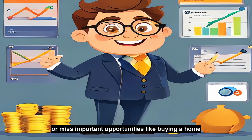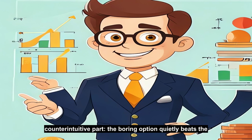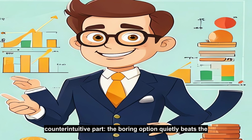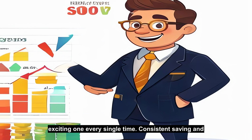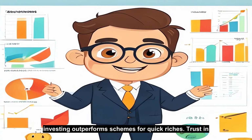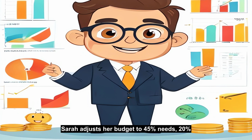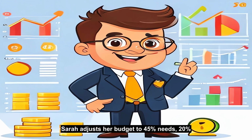Now let's look at the long-term benefits. If you consistently follow the 50-30-20 budget guidelines over many years, it can help build financial security. By allocating funds towards savings and investments, you are less likely to fall into debt traps or miss important opportunities like buying a home due to poor financial planning.